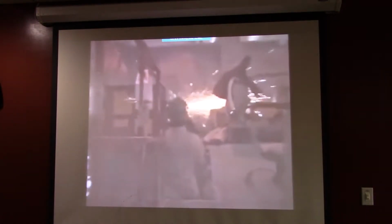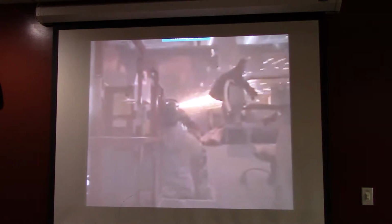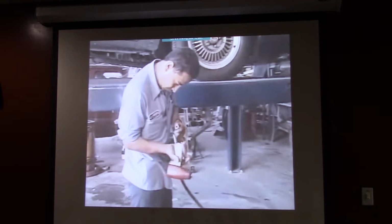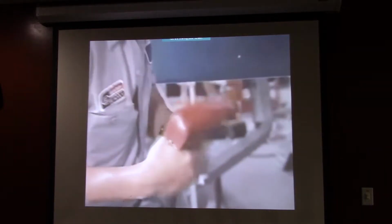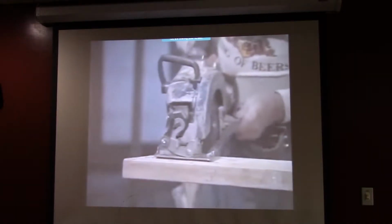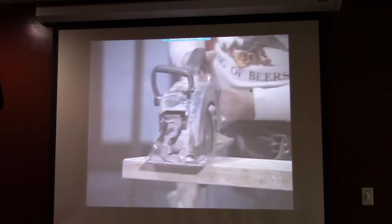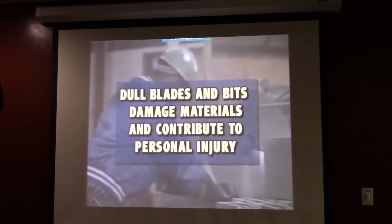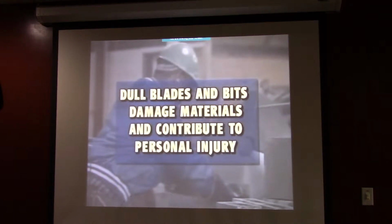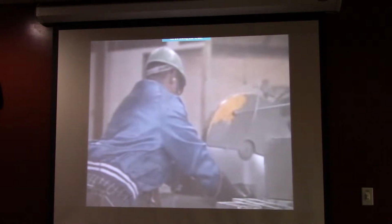Power tools and equipment require special attention because when an injury does occur, it's usually very serious. Not much room for error on powered equipment. Before you use any power tool, inspect it to make sure it's in good condition and has no defects or safety hazards. If your power equipment uses cutting blades, bits, or other such attachments, make sure they are sharp and in good condition. Dull blades and bits can cause damage to the material you're cutting and can also contribute to personal injury. Be sure all your equipment is in proper working order.